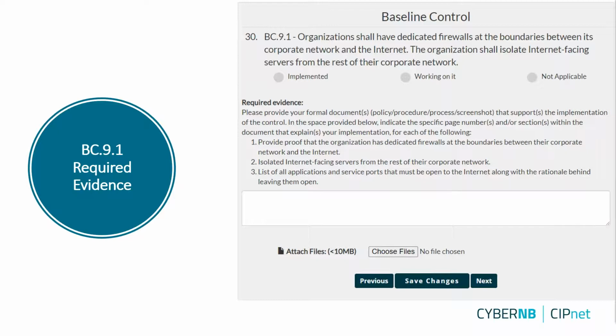the statement is asking that organizations have dedicated firewalls at the boundaries between the corporate network and the internet, and the organization isolate internet-facing servers from the rest of the corporate network. So by clicking the implemented button, you're stating that that is true.